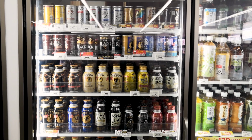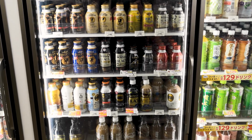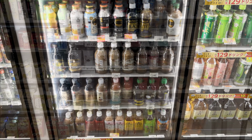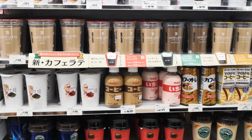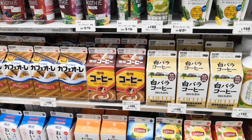This is what you can see. It's like the holy grail of coffee. We have 35 individual types of coffee here. And this is just in one fridge. If you move on to these other fridges over here, there's an extra 19 coffees. This is 54 types of coffee in total. And we're not even done yet.